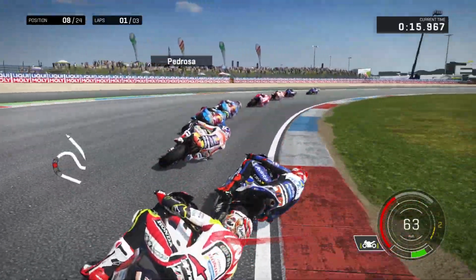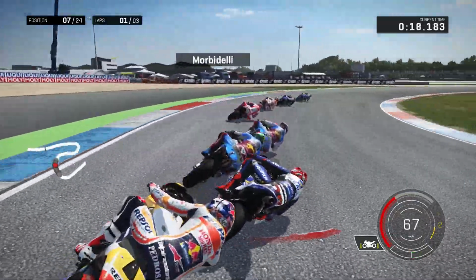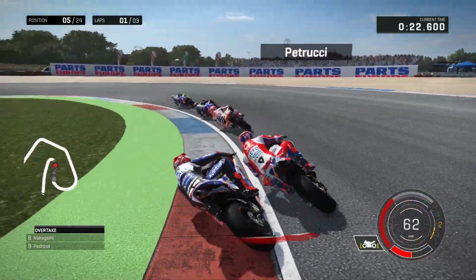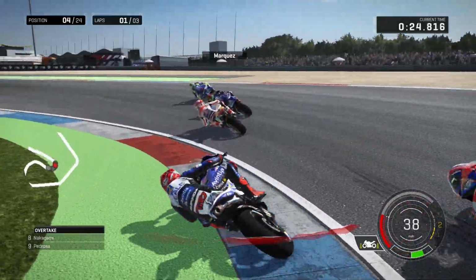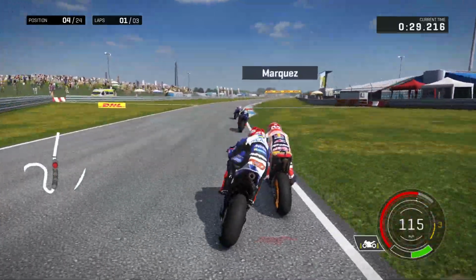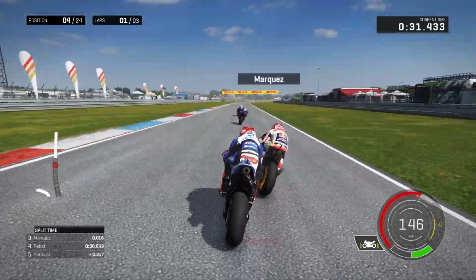Nakagami, trying to get past Pedrosa, past Morbidelli. Get around the outside of Lüthi. Now it's Dovi. No, sorry, Petrucci. And now we're behind Marquez, getting a better exit than Marquez, but that Honda's got some legs, trying to push him out wide, but it's not quite working.